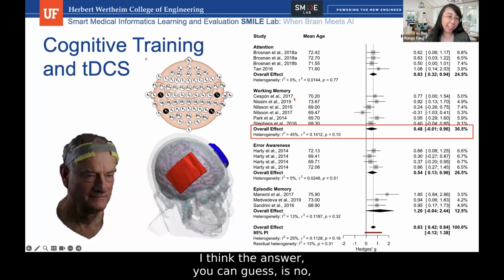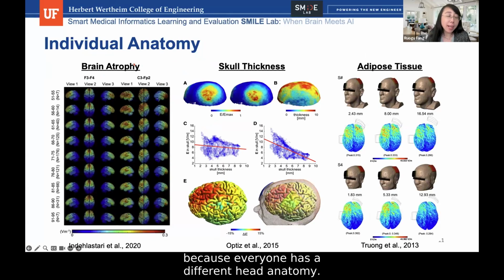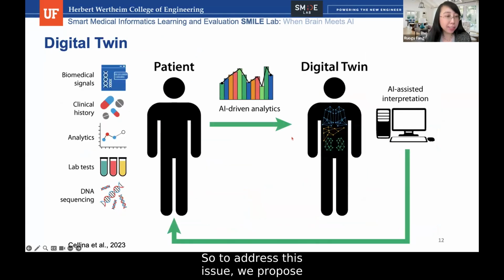I think the answer, you can guess, is no, because everyone has a different head anatomy, especially older adults. They have different levels of brain atrophy. And for everyone, the skull thickness and adipose tissue distribution are different. All of those will impact the current distribution in the brain because of the different tissue conductivity and their heterogeneous distribution. So to address this issue, we propose to build a multimodal digital twin where we can map the physical patient or participant to a digital replica in the computer.